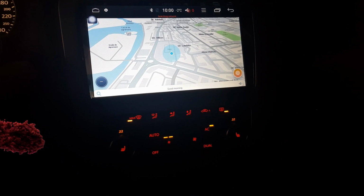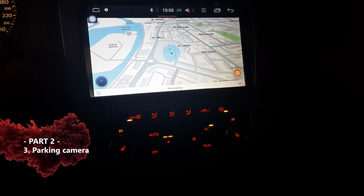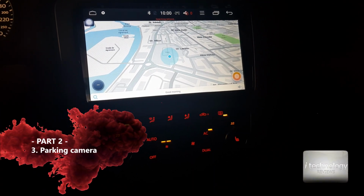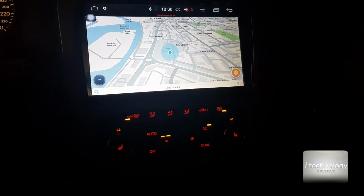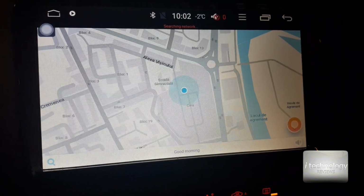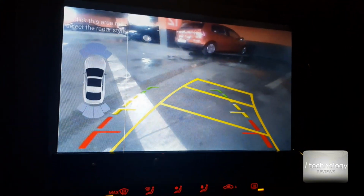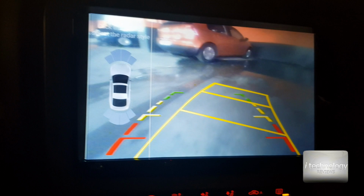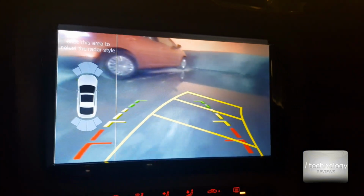So guys, let's continue part 2 of the 9-inch Volkswagen Octa Core navigation, and let's park this car. Let's see how the camera is in darkness. We're in an underground parking. So guys, let's park this car. Behind me it's not completely dark, but it's dark, and the camera is looking awesome.